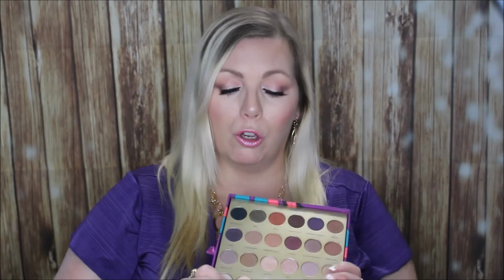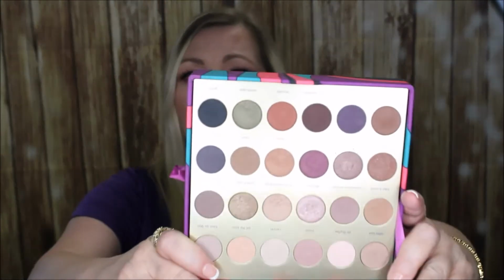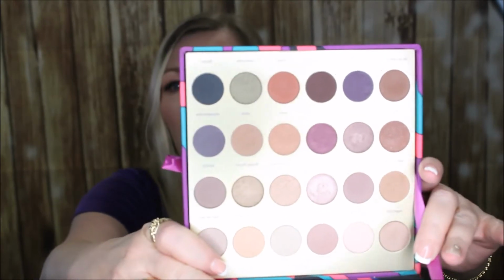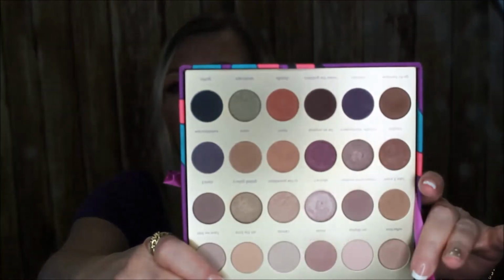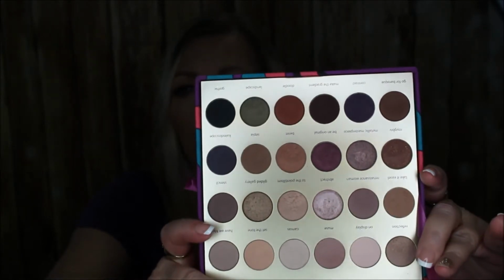Okay, this thing has a huge mirror, so I'm going to turn it this way. Look at all those colors. Let me zoom in for you guys so you can see it has just about every color you can think of. You have a little bit of cool, a little bit of warm, and a lot of neutrals in there. So this was the most versatile, because this whole thing can go right in your travel bag.